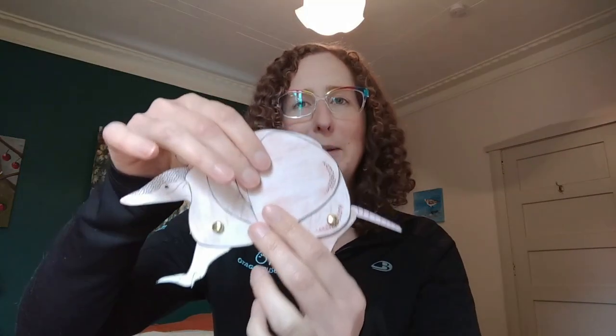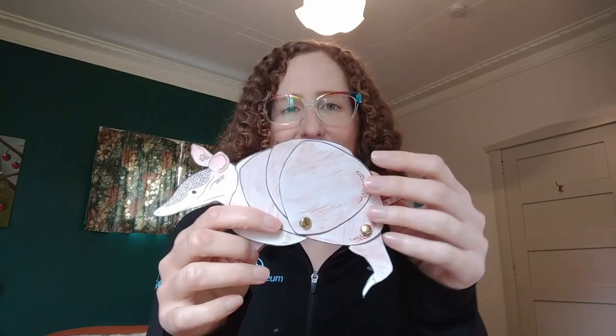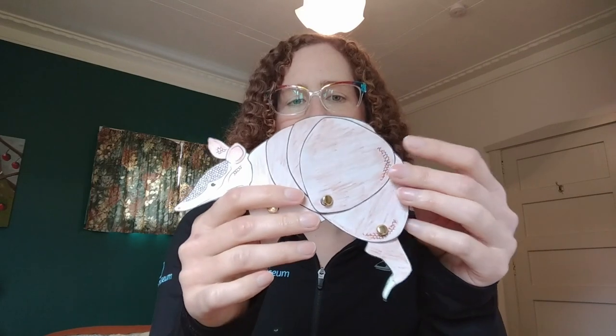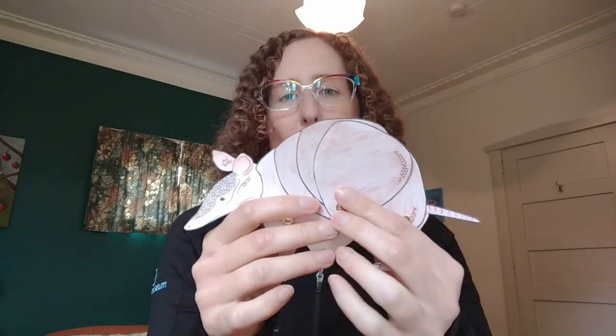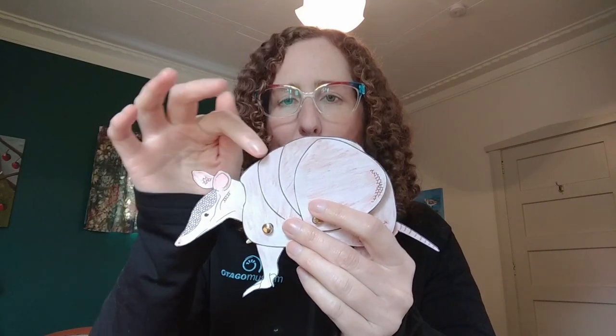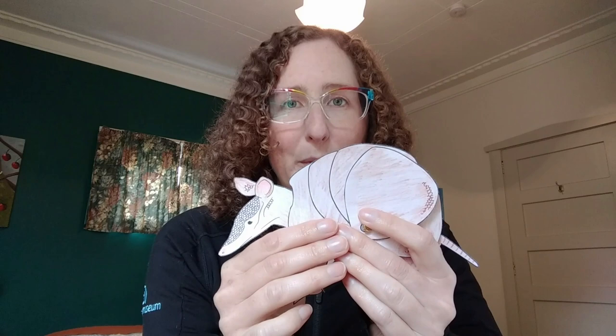Today we're going to celebrate the weird and wonderful armadillo. Armadillos are mammals like you and me. And they have this really cool armour on the outside of their body that's made up of these overlapping plates, and that helps them protect themselves from predators.